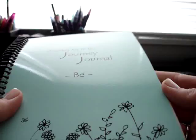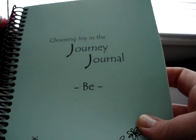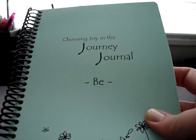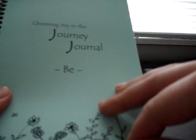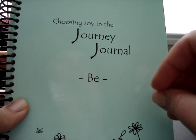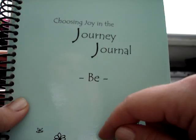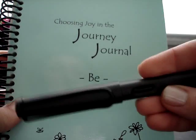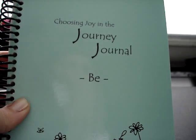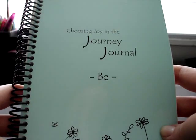It's made out of the same paper and cover material as the address book and the planner. So it takes every kind of ink. And I'll show you, I used my broad Lamy fountain pen on here, and you can't even see anything on the other side of the page.